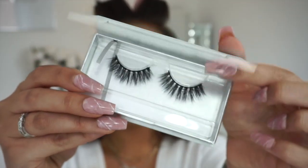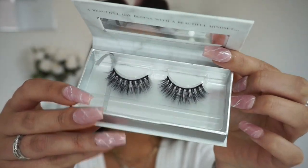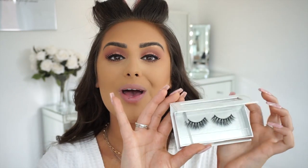And then the last style we have is Lottie. This is such a beautiful lash. It's really wispy, it's layered, but it's more of just a full lash, but also really simple. So yeah, I love these ones as well.